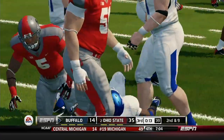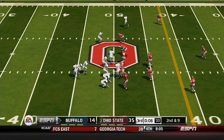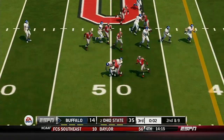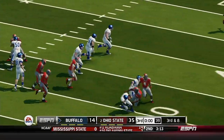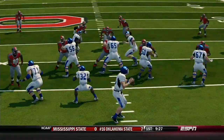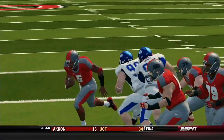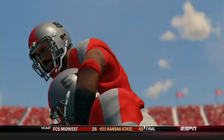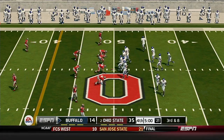That's a great tackle at midfield. They make the stop at the 50. Maybe it's time to get the backup some experience as we head to the fourth quarter. Ohio State's got a 3-touchdown advantage. All right, we're just about set to start action here again in the fourth quarter.